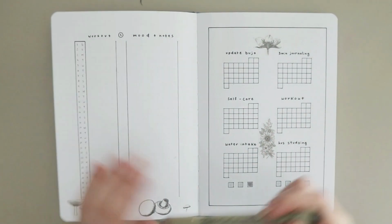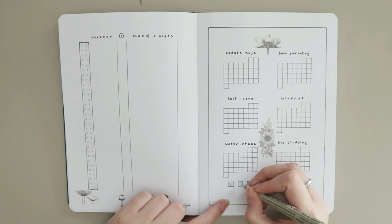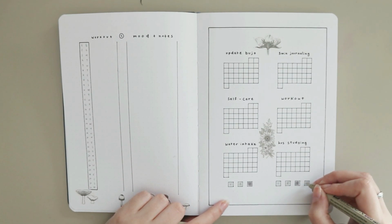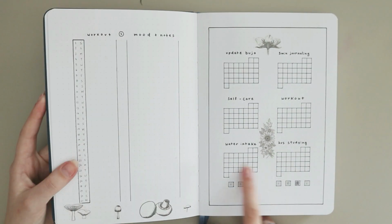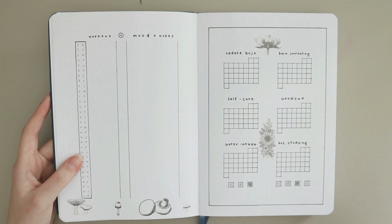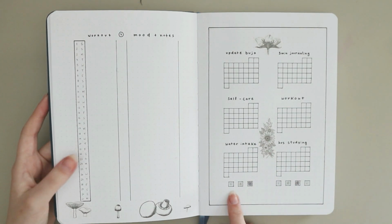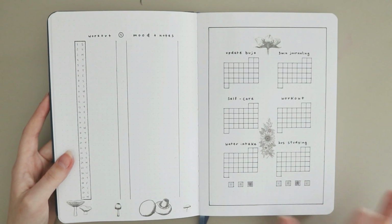I forgot to write here the things, so I'm going to do 1, 2, or more than that. Same thing here. So my water intake, and I put here 3 different colors to track how many water bottles I drink, because I'm pretty bad at tracking that and I really need to drink more water. And sometimes I do, other days I completely forget about it. So I have here a really light gray for 1 water bottle, a cooler gray for 2, and a darker one for more than that.